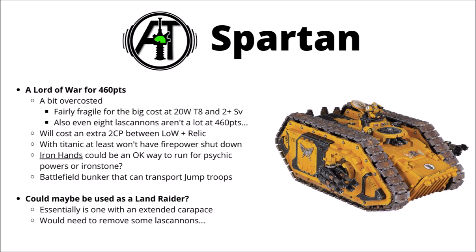I feel that on balance, the standard Land Raider probably is stronger than the Spartan, though it's by no means a particularly big staple of the Space Marine armoury right now. I guess it might just feel a little bit less of a drag on the list to field it as a Land Raider though, as it's around about 200 points cheaper.